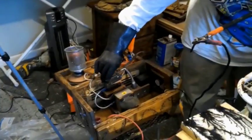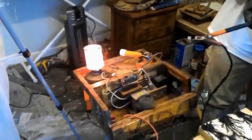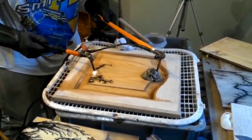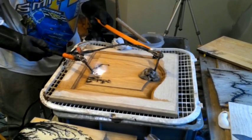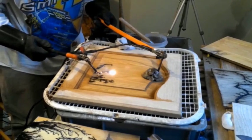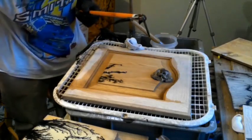Mm-hmm. Alright, so looks like that is soaked in. Yeah, I believe that's soaked in. I believe we don't even need to wipe it down. If so, it won't be much. Alright, we're going hot. Back up here. Let's see. It's trying. But not very spectacular. So, alright. Now it's borax time.